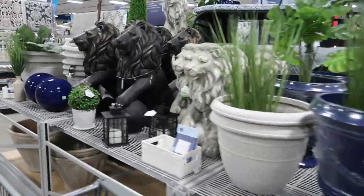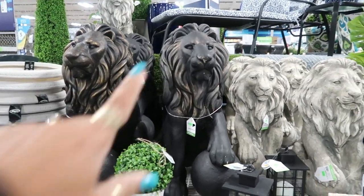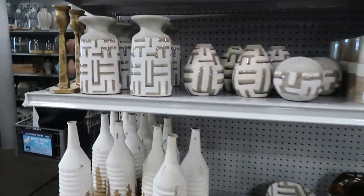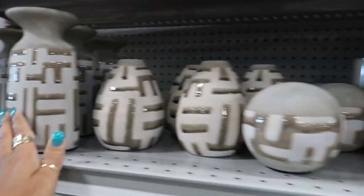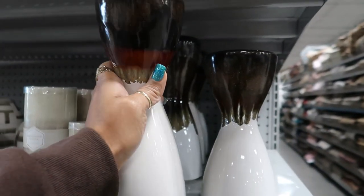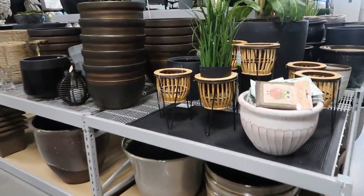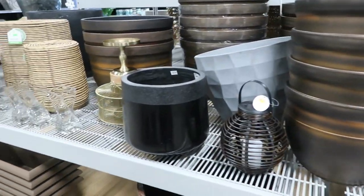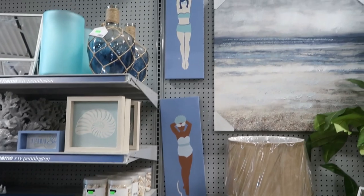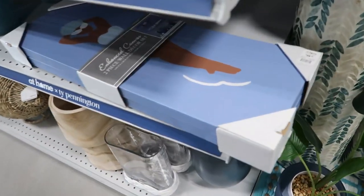Oh my goodness, you guys, I was actually considering buying one of these for my front yard. The lion, this one, I like it. 150. I don't know, I'm still thinking about it though. Oh, these are nice. $12.99. Candle holders for $15. That's not bad. Okay. Seeing this middle section, lots of pots. $21.99 for that. Oh, these are nice too. And look at that picture. It's a set of two. So you would get both ladies for 20.